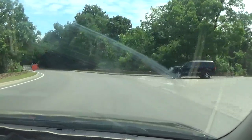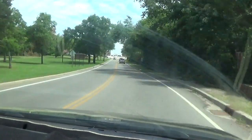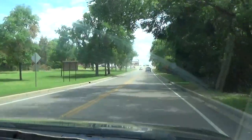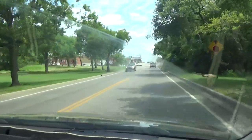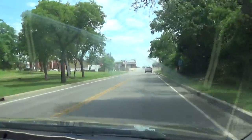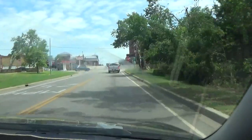Idiot, slow down and stop, dude. Go left up here. Okay. When we turn left, I'm turning the fan off for a bit. Okay.